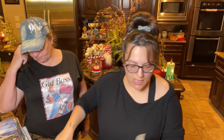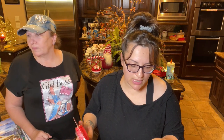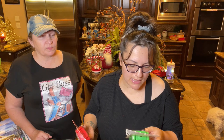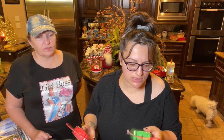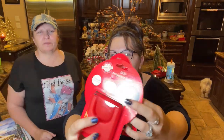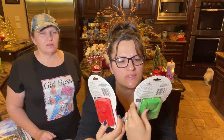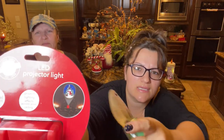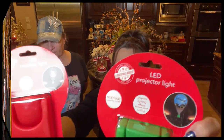And then she also got the kids these LED projector lights. It's a manual press for on and off, and projects lighting effects across your ceiling. Very nice. Actually, we're going to try it on this ceiling. Look at this. So we have the green, we have the red. This Santa one shows Santa Claus with the reindeer flying over the town. And this, we have a snowman. You guys, if you can't see right here, this is how this looks, and this is how this looks.